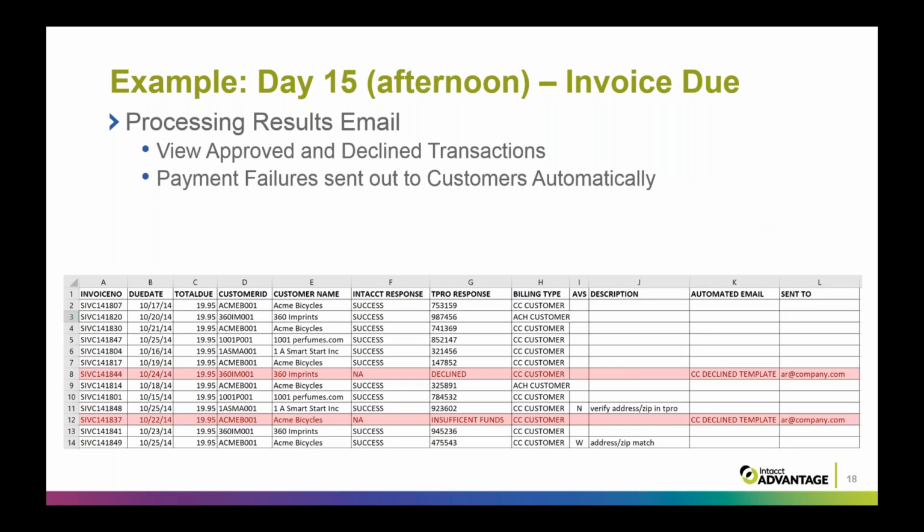So now we're in the afternoon or so on the same day, the 15th, and the invoice is still due. So you'll get a second spreadsheet, but this time we have processed all the transactions that we could. So you can see the approved and declined transactions. We've updated Intacct, so payments are being created. All the failures, and in this particular example, we have 2. So 2 of the transactions declined.